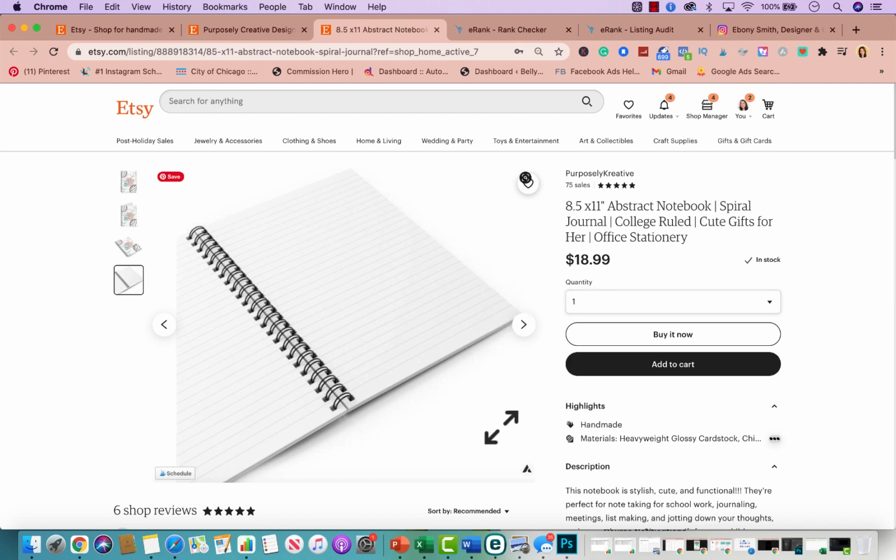But having a photo here, asking people to favor your listing or your shop, and having a photo telling people, hey, sign up, make sure you offer some type of incentive for them to join your email list. Having that picture asking people to join my email list to receive this incentive is a great way to build your email list.